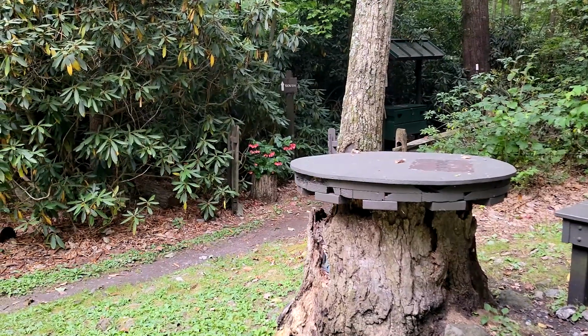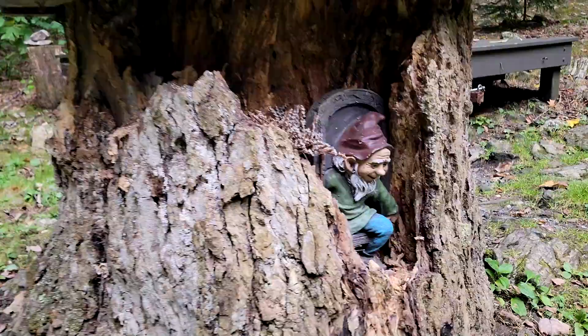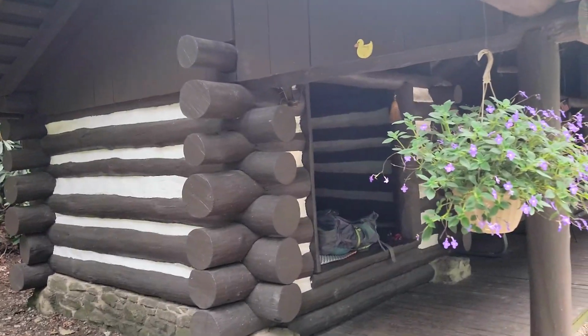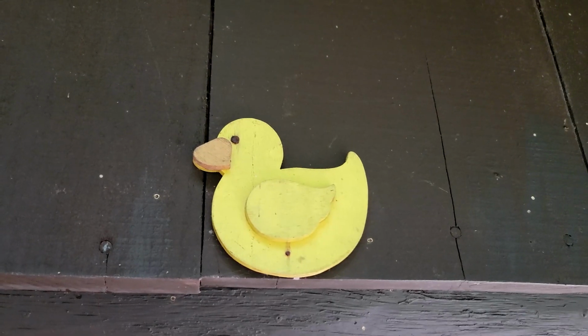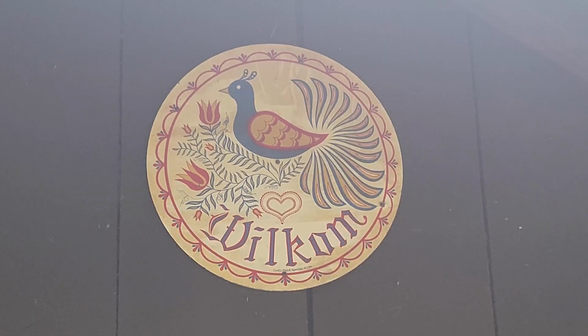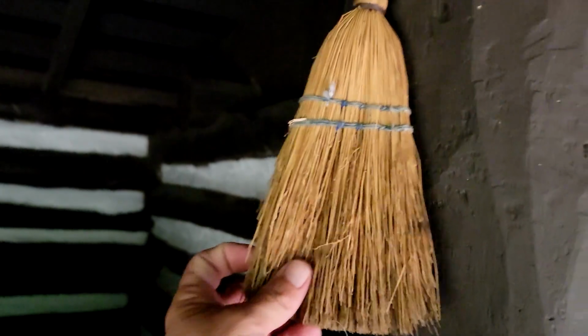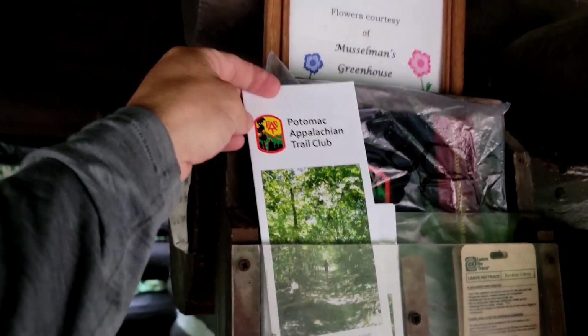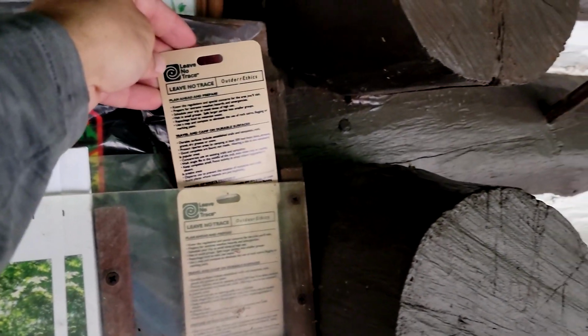It has this tree stump turned into a table. The stump has a gnome hidden inside of it. And this beautiful potted plant. And a decorative yellow ducky. And this friendly welcome sign. And we've got this little broom to sweep out our area. Logbook. Pamphlet. Leave no trace principles.